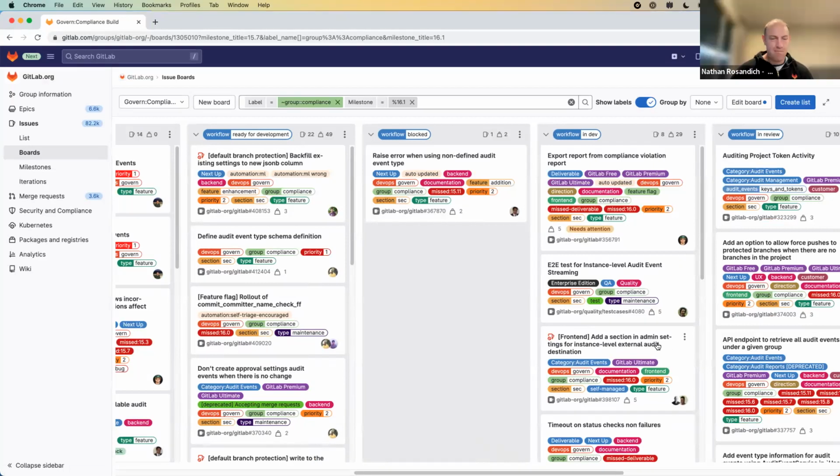Yeah, so the MR for adding the CRUD operations for destinations to the UI has been merged, and that's all behind a feature flag at the moment. And there is a MR up for the backend for the headers and one for the UI as well. So we're just waiting for all those to be confirmed before we move that to verification. So that's on track though. Excellent.